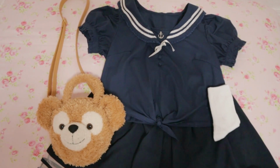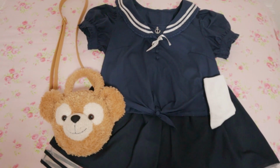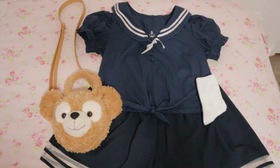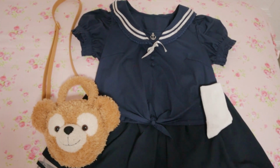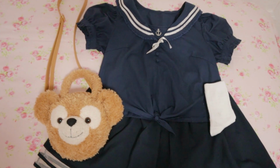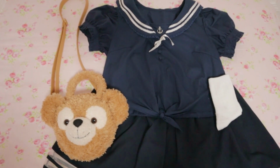So this is my outfit for today. I'm gonna go ahead and do a bit of shopping. I'm not gonna do anything too exciting, but I really want to show you guys my kawaii outfit for today. It is super, super hot. It's been super hot lately. I don't know why. It's like the change from the summer to autumn, but it's just been super hot. And so I wanted to wear something that was kawaii, but yet still summery.